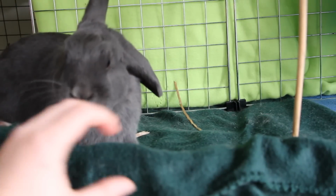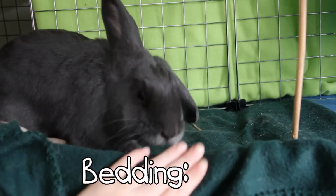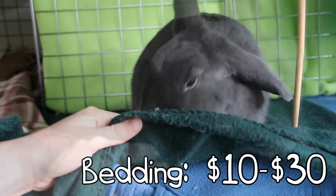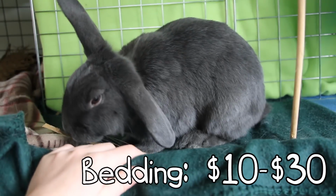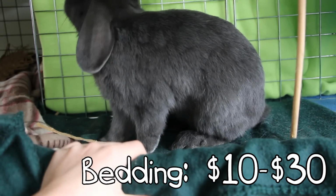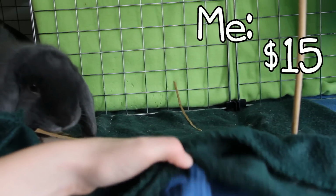Now the next thing is bedding. I'm not talking about litter bedding, I'm talking about fleece bedding, and this will cost you anywhere from $15 to $30 to start off, maybe even less. And over time, fleece will get destroyed, so you will have to replace it. For me, when I was first starting out, I probably spent around $15 on fleeces.